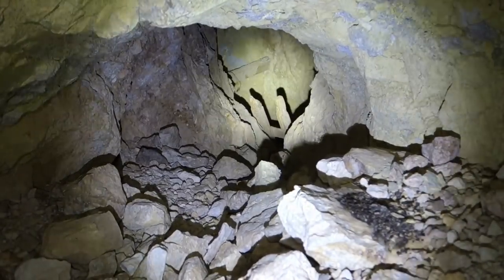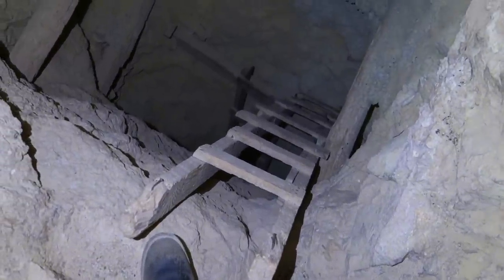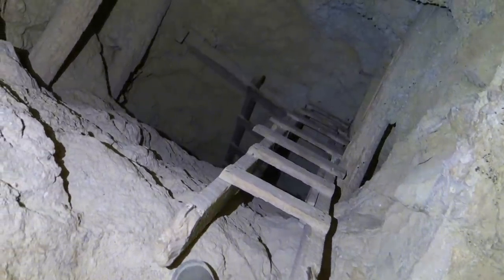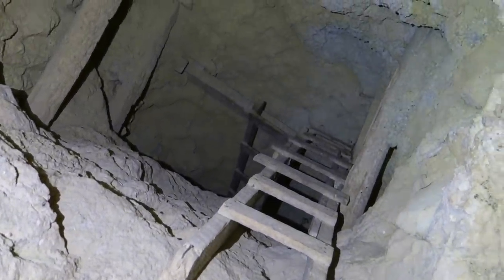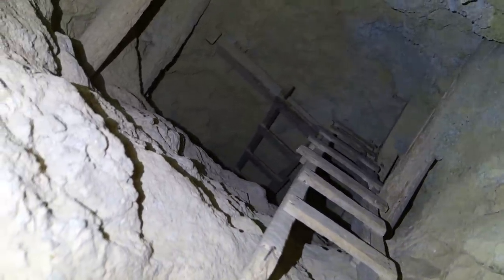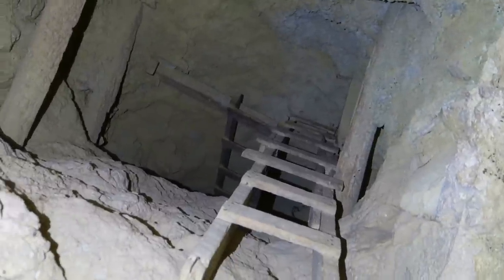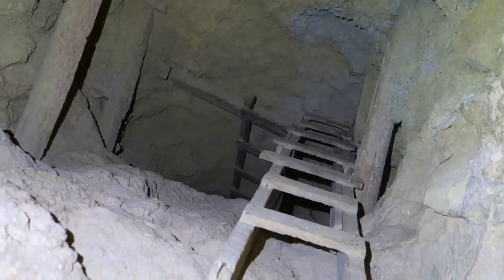Don't know how doable it's gonna be, but I'm gonna go check that out. All right, here's looking down that space. And there is some air coming through here, but that lower ladder is really rickety, and that's vertical, and it cuts under.